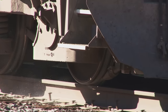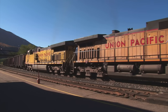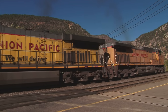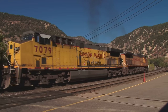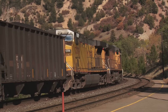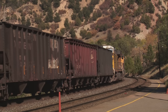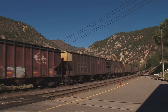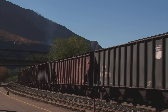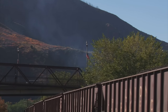Sand is applied to the rails and the ground shakes as the engines work to get the 14,000-ton train up to track speed. Blue smoke rises in the distance, telling us the newly added swing helpers are working hard and soon will be approaching as a train heads out of town.